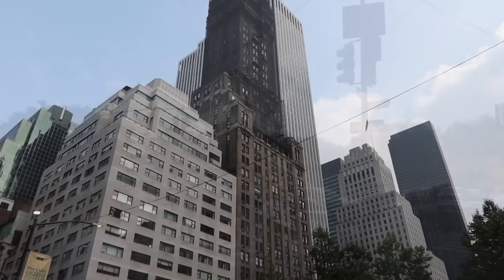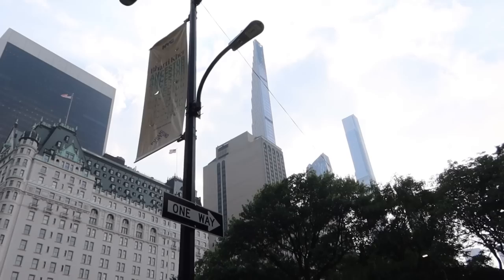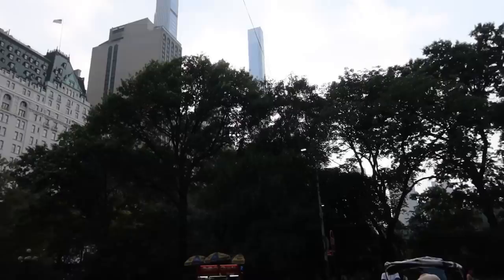So we just crossed over the road down here. And you get a fantastic view looking back at the skyline. Look at these buildings. They're so thin now, some of them. Look at that. Yeah, this is the edge of Central Park.